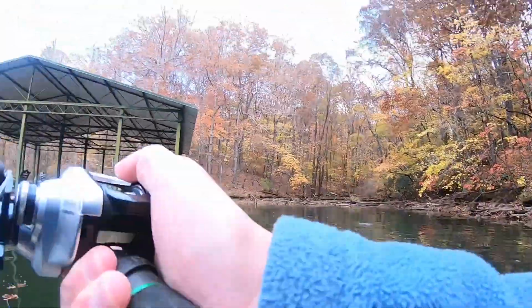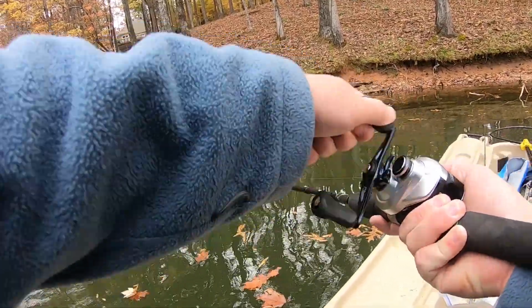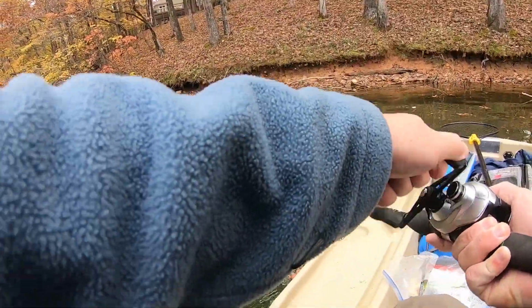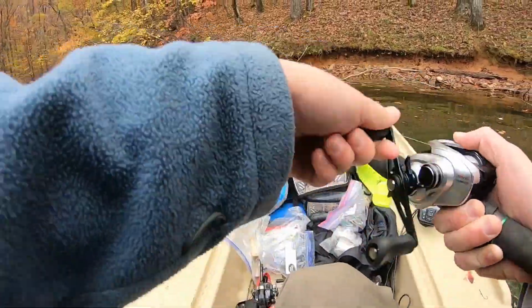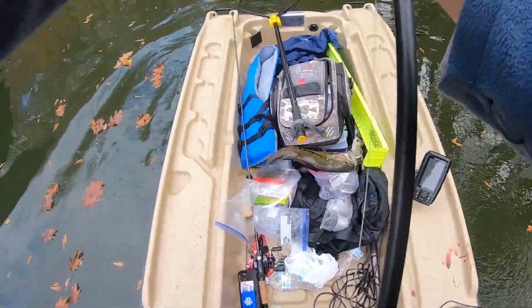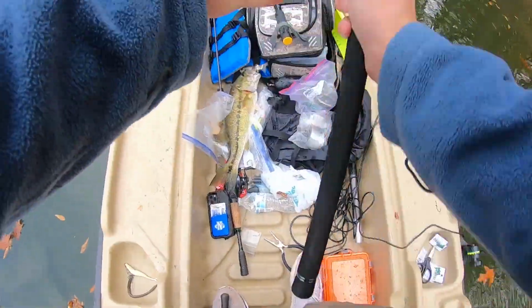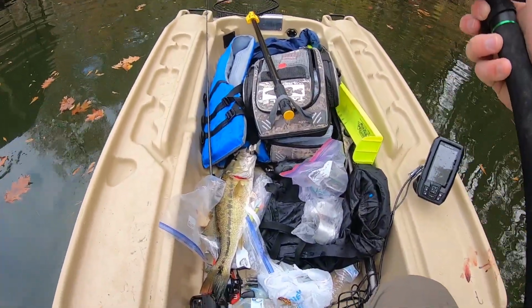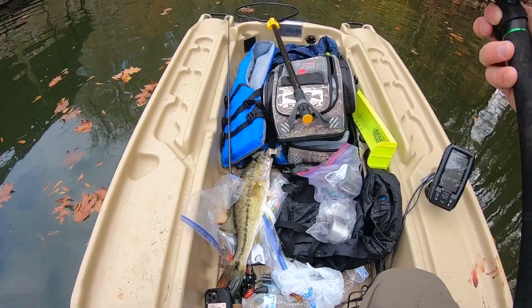Ooh. Got one on the bull shad, dude. No way. Let's go. I don't know how big it is. It didn't seem. Oh, it's a good spot. It's about the same size. Let's go. Oh, it's a really good spot. Wow. Wow. This guy is, dude, that could be pushing my PB spot.